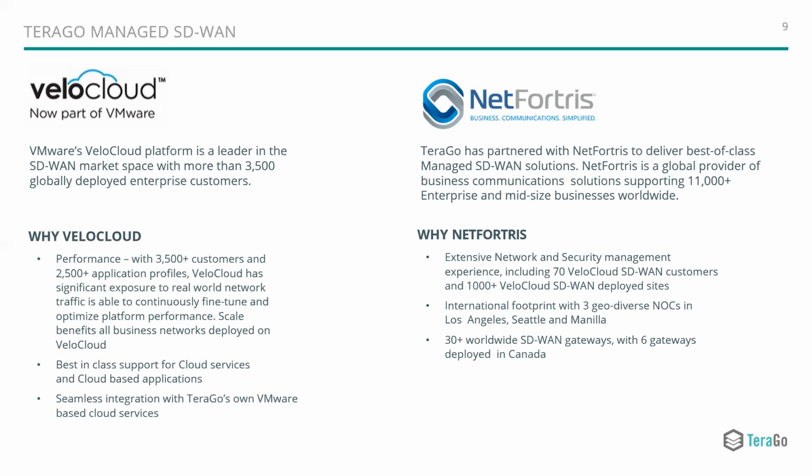SD-WAN is a technology that we're seeing a lot of quick adoption for, and that's not just on the customer and user side, but we're also seeing a lot of service providers and vendors coming out with their own SD-WAN technology and SD-WAN products. So through an evaluation period, there was quite a bit out there for us to look at, to choose from, and to evaluate.